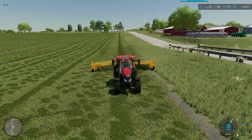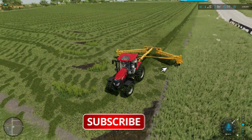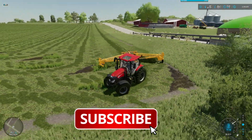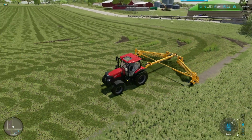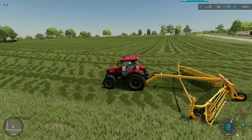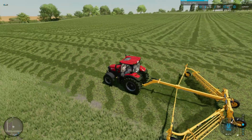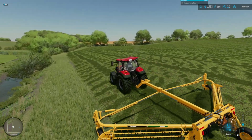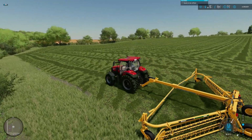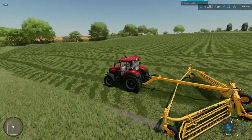But we're going to try something a little different this time. We're not going to use the harvester. Actually, it looks like it still might be a little wet. No, we're going to bale this up, actually. And then just bring it over there. And if it works out well, then good to go. If not, well, back to using the harvester. But we'll try it out. What could go wrong, right?